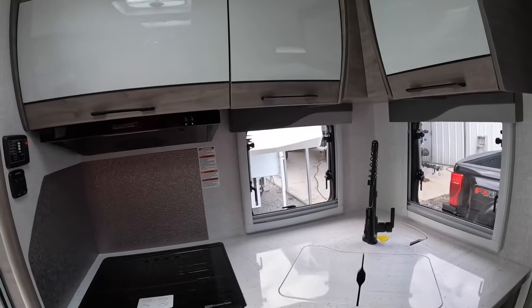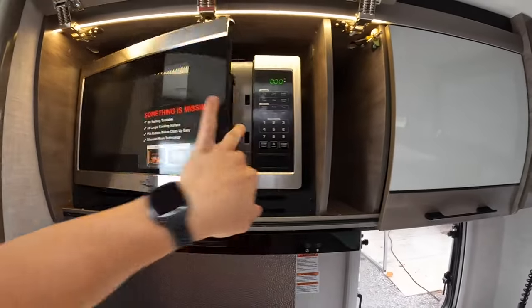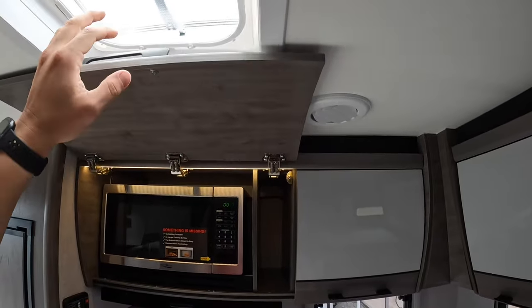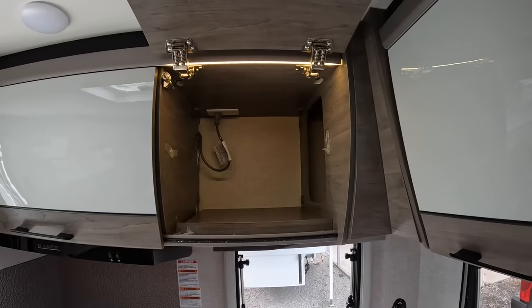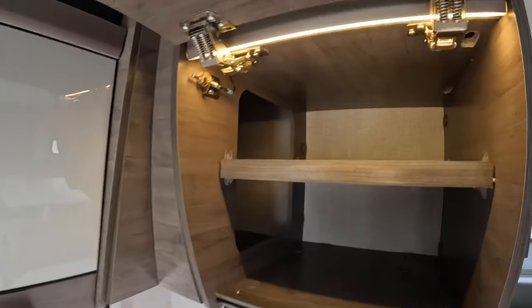You may be asking where the microwave is. Well, they like to keep everything nice and hidden so you don't see it. A little standard size microwave. One thing I think they do need to work on is how far up these go. See? Hits the roof. Need to put that shelf back up. But you have a lot of space here for pots and pans, towels, all that good stuff. Got a little bit more room back there to the left.